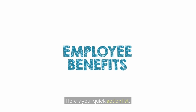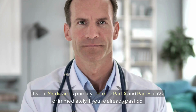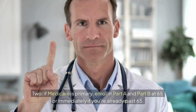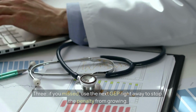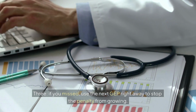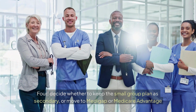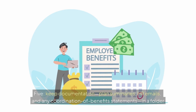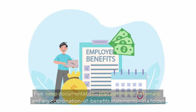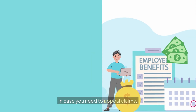Here's your quick action list. 1. Confirm in writing who pays first for 65 plus active employees. 2. If Medicare is primary, enroll in Part A and Part B at 65 or immediately if you're already past 65. 3. If you missed, use the next GEP right away to stop the penalty from growing. 4. Decide whether to keep the small group plan as secondary or move to Medigap or Medicare Advantage based on cost and coverage. 5. Keep documentation, plan summaries, HR emails, and any coordination of benefits statements in a folder in case you need to appeal claims.